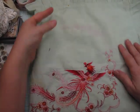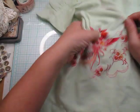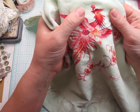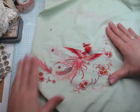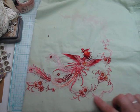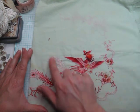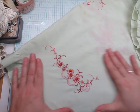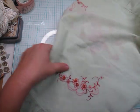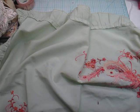This one is neat, too. Check this out. This is a pillowcase, like a sham. But look at this. This is all embroidered on here. I'm sure it's machine done. But I love the color combinations, and it's so delicate. Look at the ribbon down here. It's just stunning. Look at the feathers. And then it's got some stitching over on this side too. Isn't that pretty? So pretty. And it's just the top piece of that pillowcase.